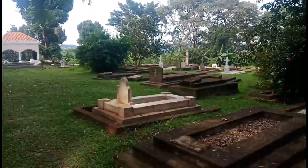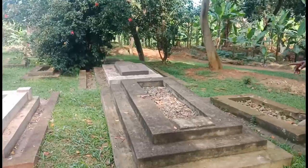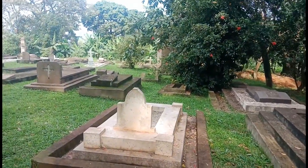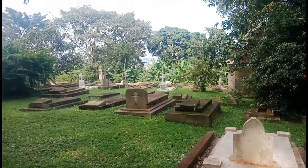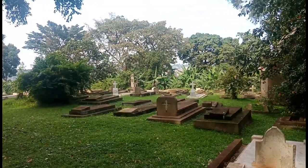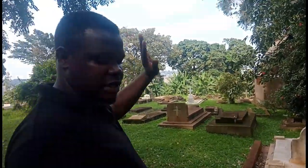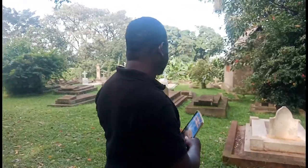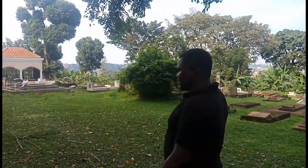These are Muslims? Yes. Maybe it's a king. Yes, Muslims are buried in a different way. Okay. So this is the royal cemetery. Yeah, this is where they bury sons and daughters of the kings, princes and princesses. The kings are buried in this big house here. The wives are buried beside their houses. So the sons and daughters of the king, this is their area.